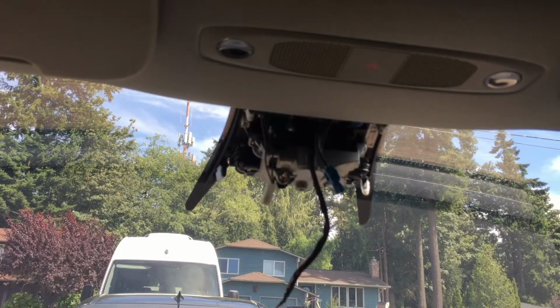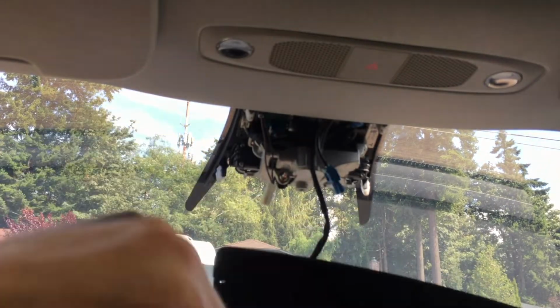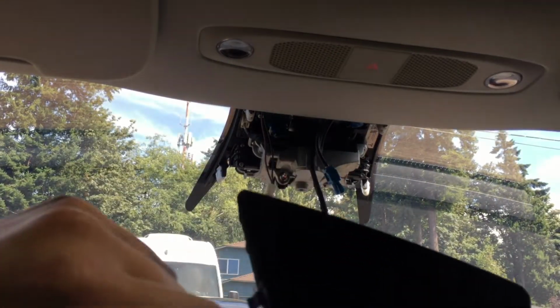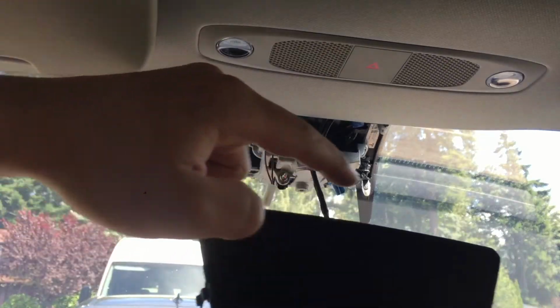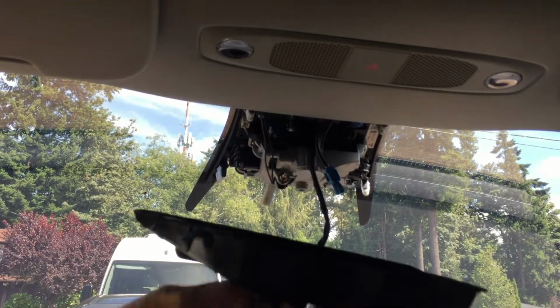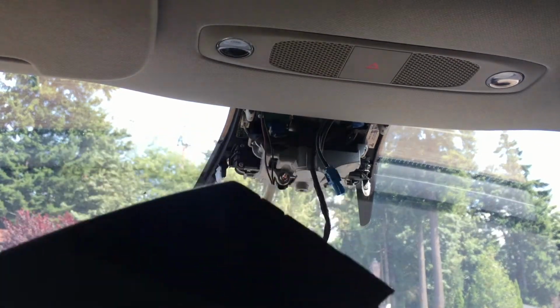What I'm going to be doing is putting some padding right here around the perimeter. I don't know if I want to put any in front. Maybe I'll put some in front. So we're going to go all the way around here, add some to the top, and then maybe put some right here in the back pieces.